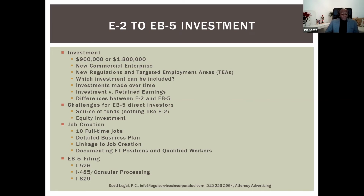So a lot of the time, when you have an E2 case and you want to move it to EB5, often you won't be able to use the initial investment that you've made because the source of funds is not traceable to the extent that USCIS would like it traced for EB5. And it's a very intrusive and extensive requirement.